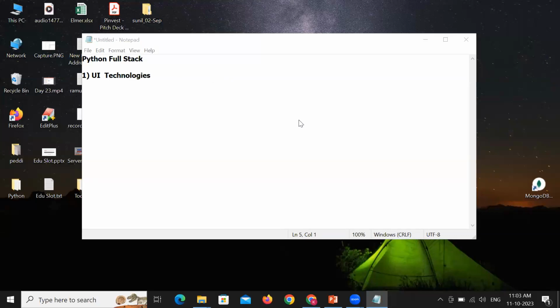Once you have good understanding on UI technologies, you should have good knowledge and understanding in one programming language, obviously Python. So next step, you have to learn Python programming. We'll be learning the complete Python programming, because every full stack developer application needs a programming language. So we will be working on Python full stack. So you have to learn the second step as the Python language.